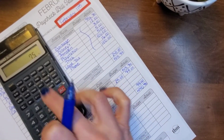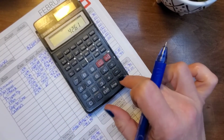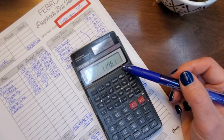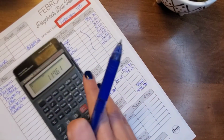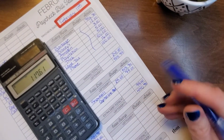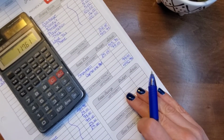So we are paying $75 plus the $42.61. So the payment to his snowball, the total is $117.61 to this card. Now, of course, remember, he still got another paycheck, so there will be another snowball payment. And then let's talk about some extra savings.